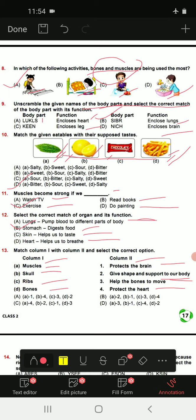Now the options: A1, B4, C3, and D is 2. Here the options A B C D. Now which option is correct? Option D, that is A3, muscles help the bones to move. B1, skull, it protects the brain. C4, ribs protect the heart. And D is 2, bones give shape and support to our body.